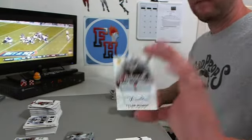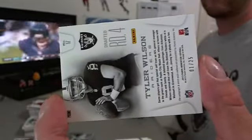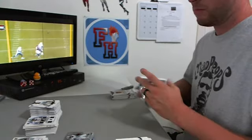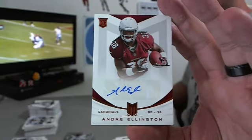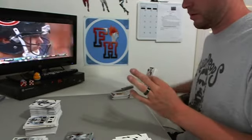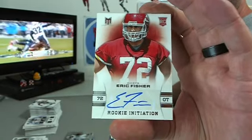Number 1 of 25, dual patch auto, one color patches, Tyler Wilson for the Raiders. Has prime patches, silver patches, 1 out of 25. The Greeny and the Raiders. Andre Ellington, $3.99, building the rainbow. Cardinals, third autograph of that dude for SoCal Darren. Eric Fisher for the Chiefs, autograph, $2.99.